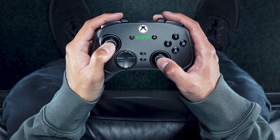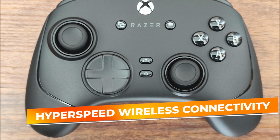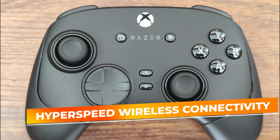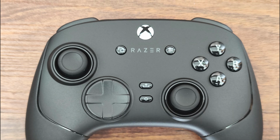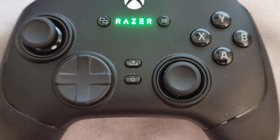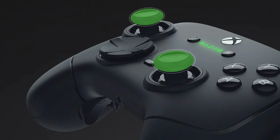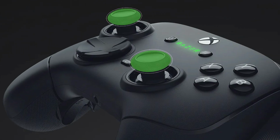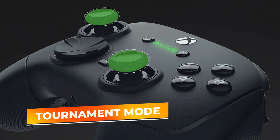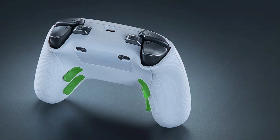They resist drift and wear, making them ideal for long-term use. And they feel premium, like they're built to last. The controller's hyperspeed wireless connectivity gives you ultra-low latency, matching wired performance over a 2.4 GHz connection. It's responsive, consistent, and flawless in multiplayer settings. For PC players, a tournament mode unlocks a 1000 Hz polling rate when wired, pushing input speeds to their peak.